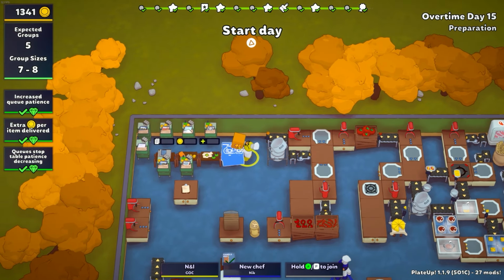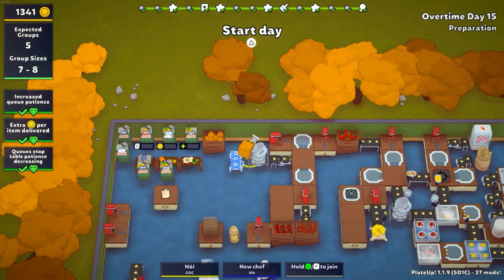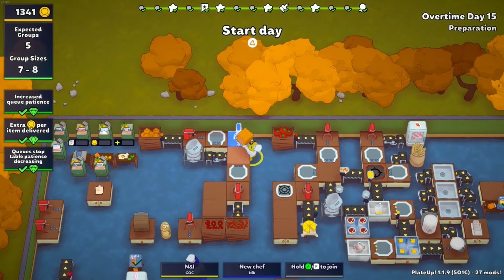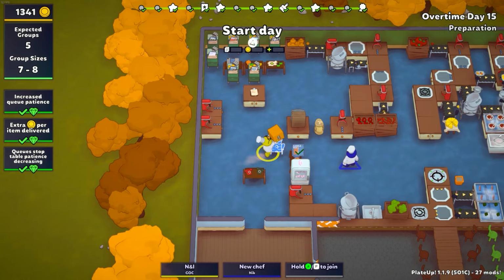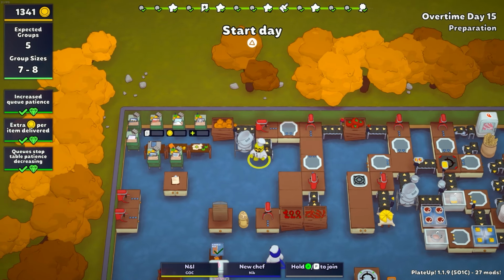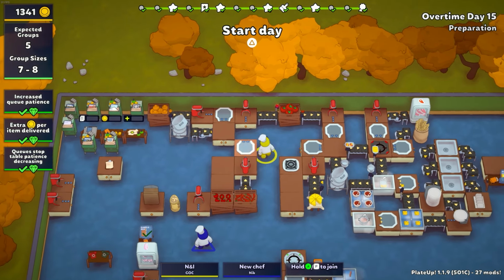So one thing we might want to do here is shimmy this over by one, because I'm thinking of putting another extractor here, so we can actually start doing the tomatoes automatically as well. So there's just all this tomato sauce ready. It's not going to be part of the done deal, but it's there to add quickly.